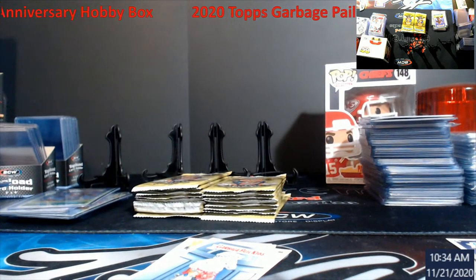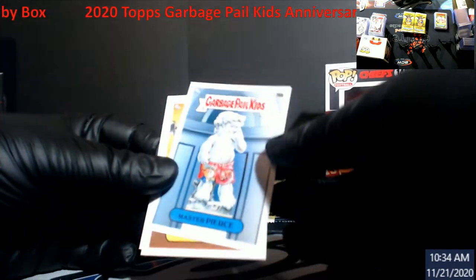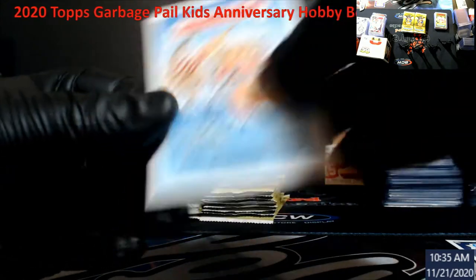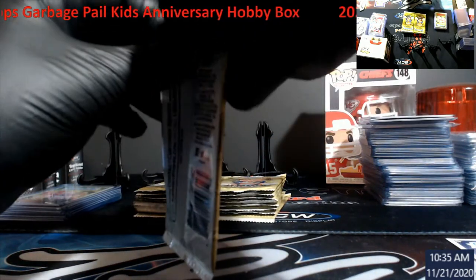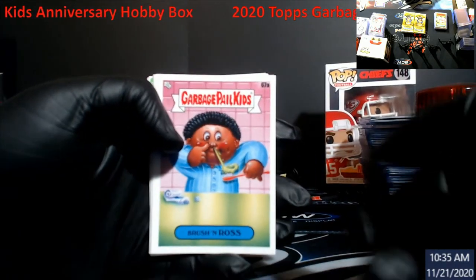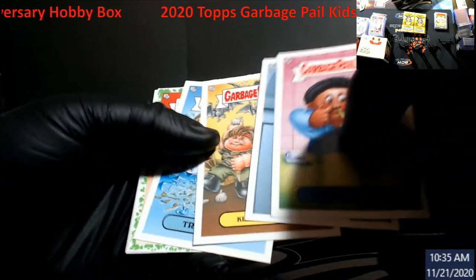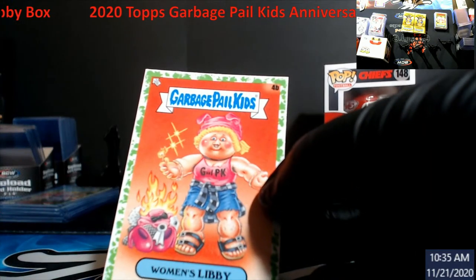Man, I've been this excited over opening something to where it's not real expensive, but yet it just brings back that nostalgia in so long. Masterpiece? Yeah, let's pick the old nose, buddy. Masterpiece. I'm hoping to pull Adam Baum out of this. That'd be kind of cool. It's just light that's really doing it. Killer Corey. Women's Libby. Wow. Green Booger.